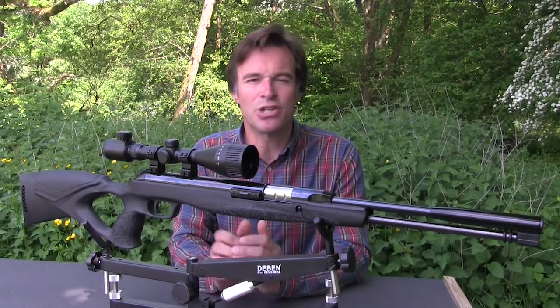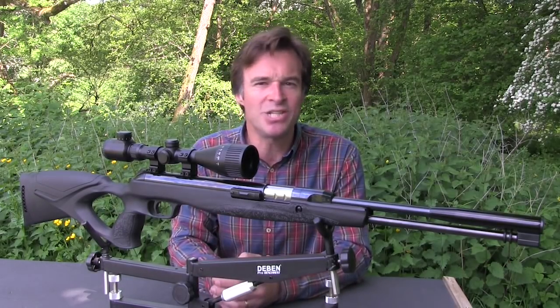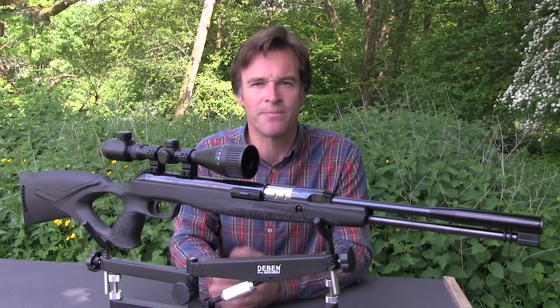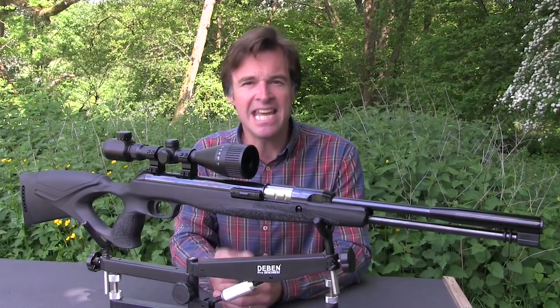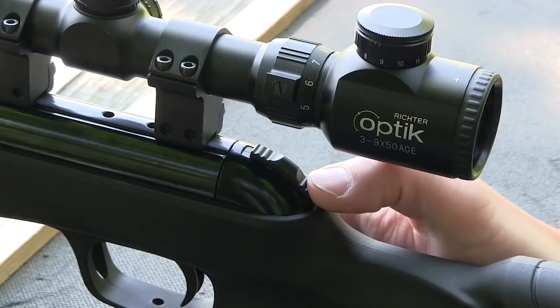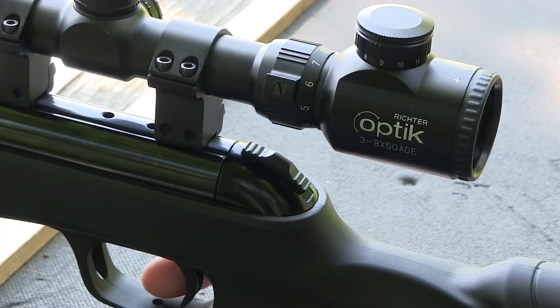There's a safety catch at the rear of the cylinder which engages automatically when the gun is cocked. It's well positioned and resettable. The gun is safe when it's in the rearward position, and then you simply thumb it forwards when you're ready to shoot.